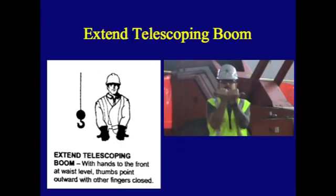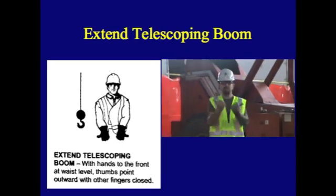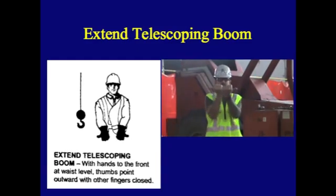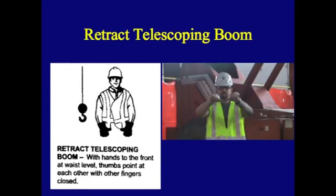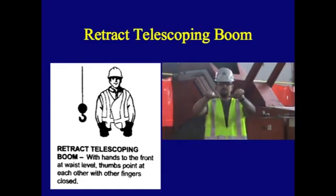Extend telescoping boom is signaled by placing your hands in front of you at approximately waist level with thumbs pointed outward and other fingers closed, moving your hands back and forth. Retract a telescoping boom is shown with hands to the front at waist level, thumbs pointed towards each other with fingers closed and the hands moving back and forth.